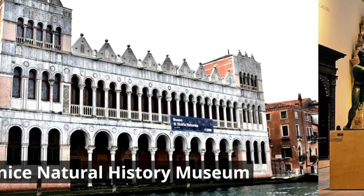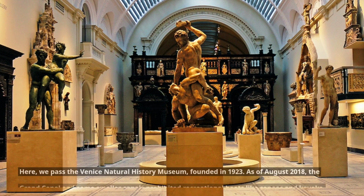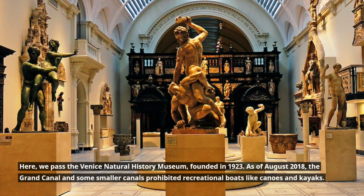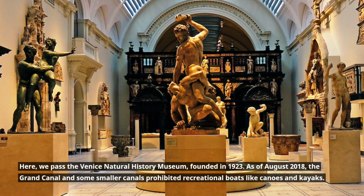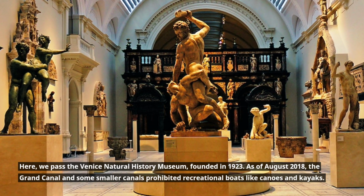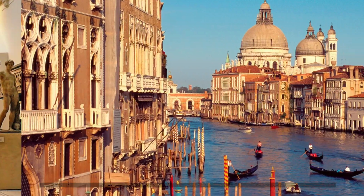Venice Natural History Museum. Here, we pass the Venice Natural History Museum, founded in 1923. As of August 2018, the Grand Canal and some smaller canals prohibited recreational boats like canoes and kayaks.